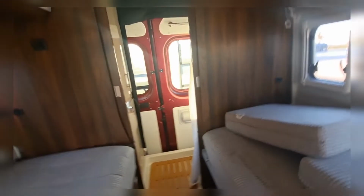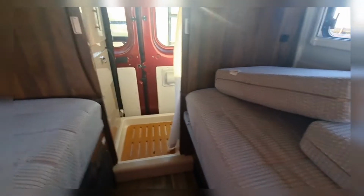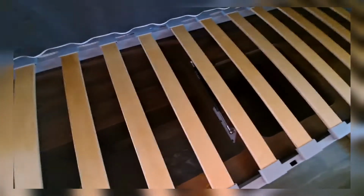Now we walk back through, looking at the beds. Right here you can see that it's storage underneath there, and if I had pulled it up correctly, we could see it better. But here you go, a better angle to view the storage underneath one of the beds.